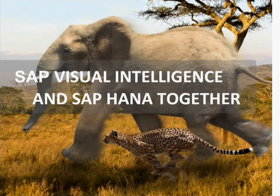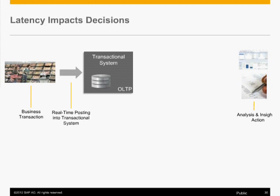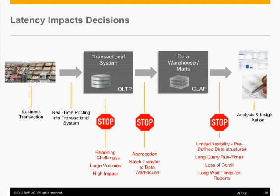So what do you have today? You've got your business transactions in your different data systems, and at the end you need to do some analysis and reporting. The usual challenge is the large volume and the high impact. Then on top of that, you need to do some aggregation, and you need to do a batch transfer into the data warehouse. And then finally you can do your reporting.